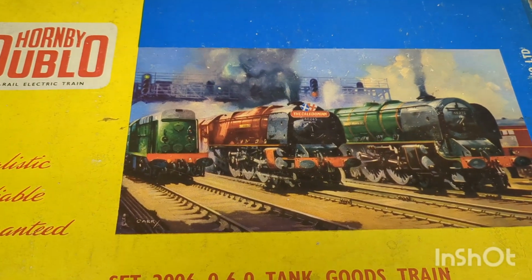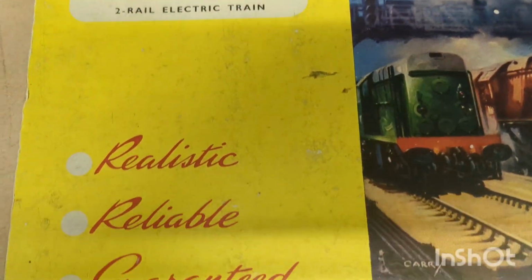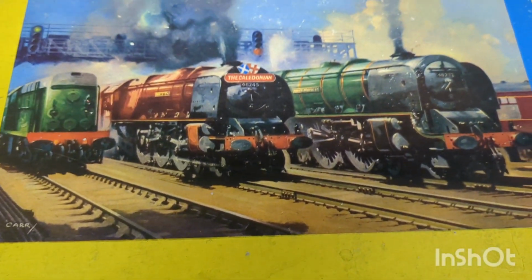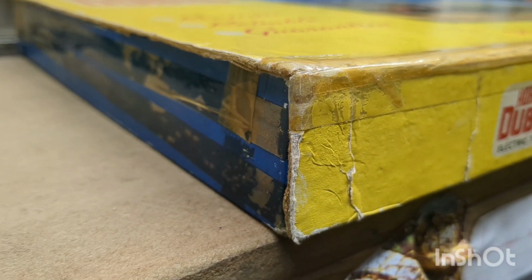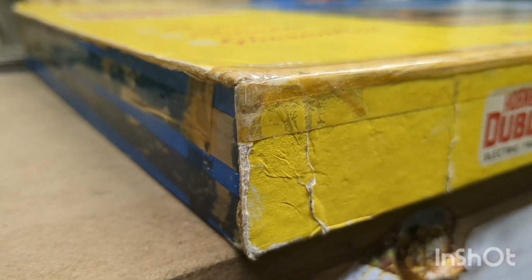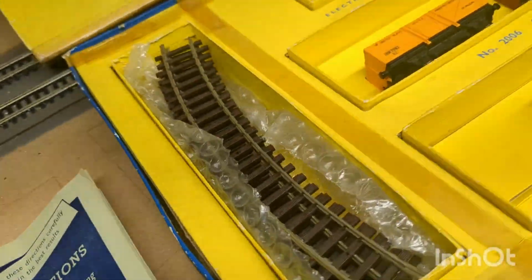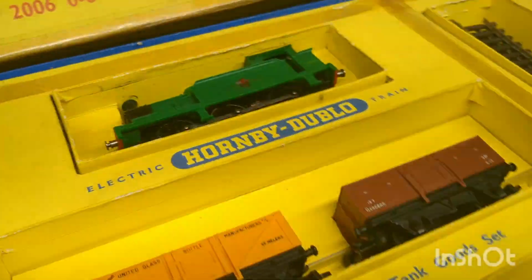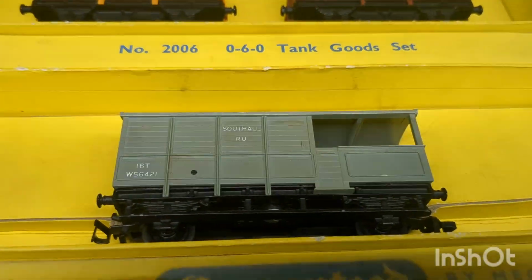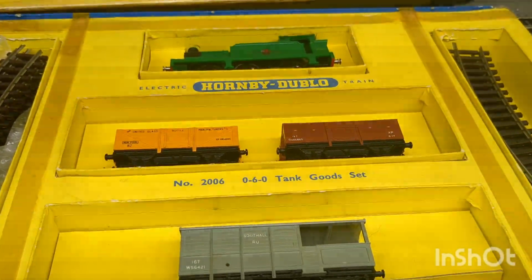Here is the cover art of the train set. The box is in rather rough shape, however this can be expected due to its age. It's held together by tape. Here is what's inside the box. We have a loop of track, as well as the locomotive, 2 open wagons, and a towed brake van. So let's take a closer look into the locomotive and rolling stock of this set.